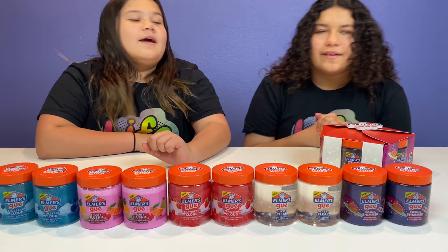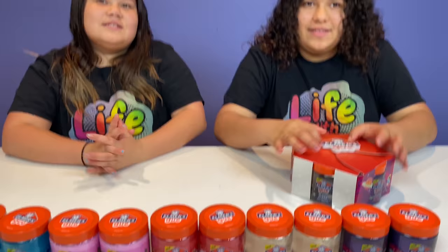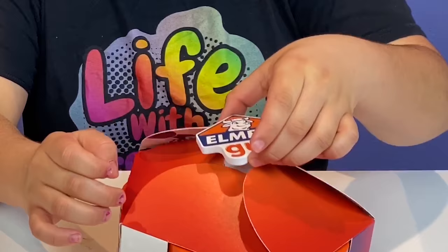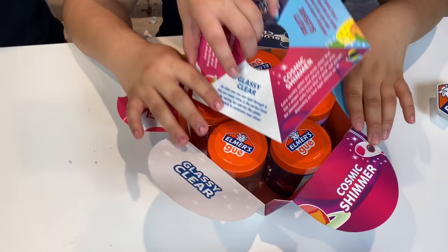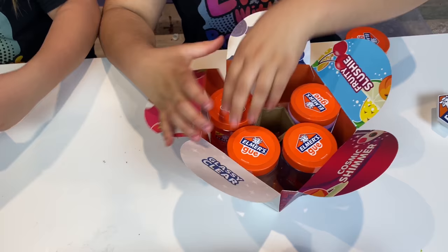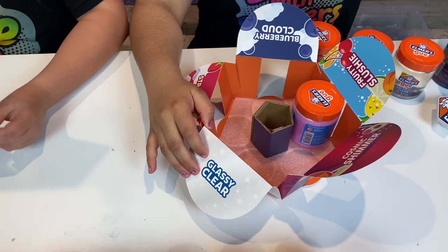And guys, Elmer's also sent us this. Yes, are you ready to open it? Yeah. Wow. That was unexpected. Oh, look, wow. It has all the flavors. Okay, blueberry cloud. So orange. Here it is. And then there's the strawberry cloud, glassy clear, cosmic shimmer, and fruity slushy.